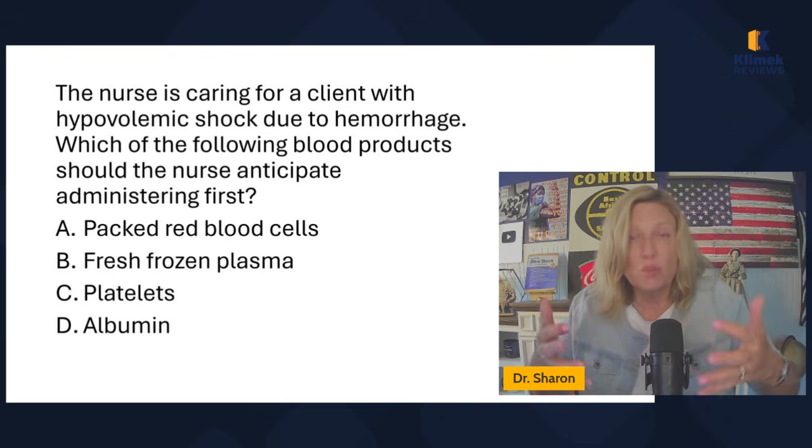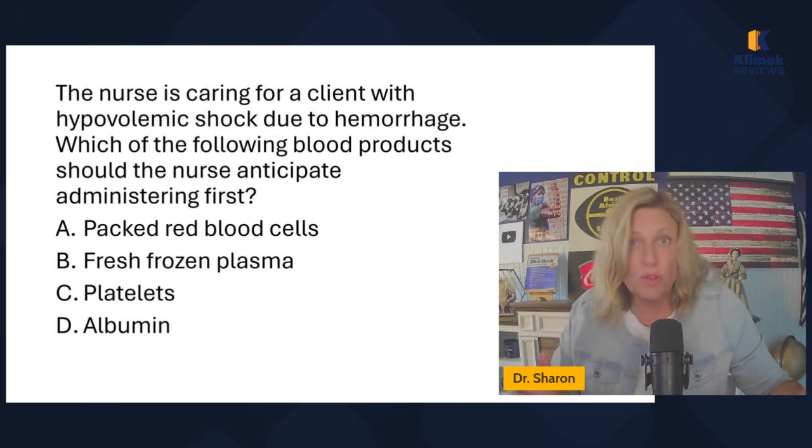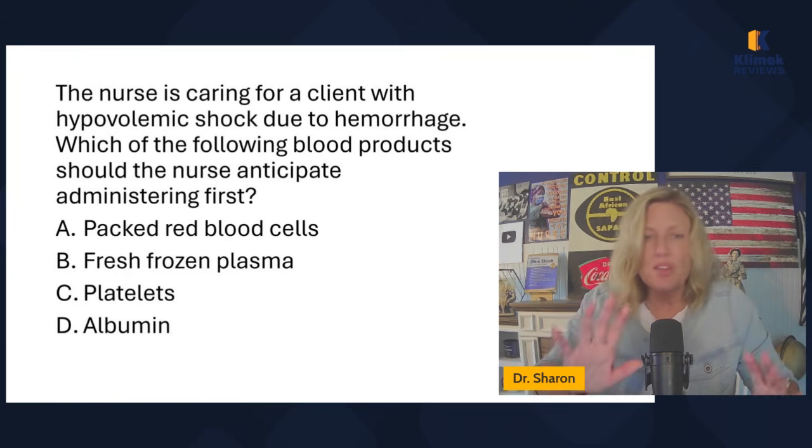We give packed red blood cells when they're actually hemorrhaging. Platelets are given for low platelets. Albumin is given for third spacing. Edema, third spacing. We may need to give it, but certainly not yet.